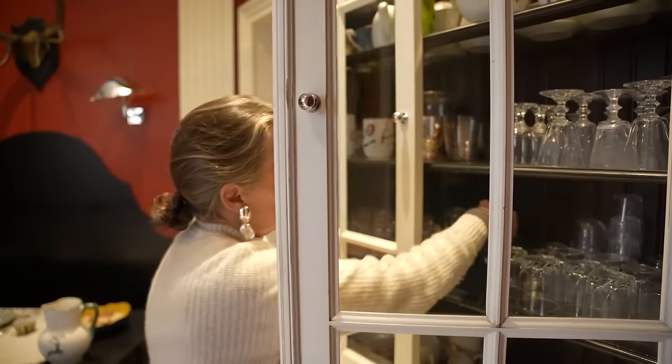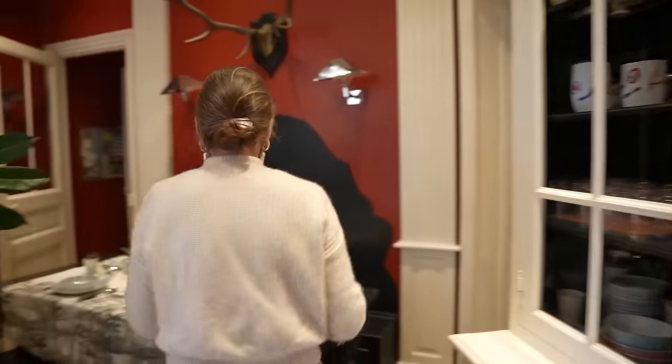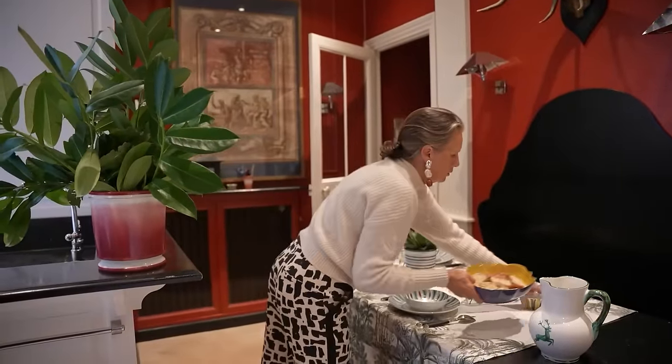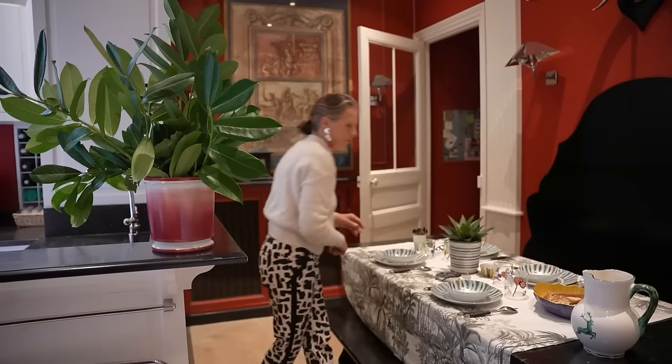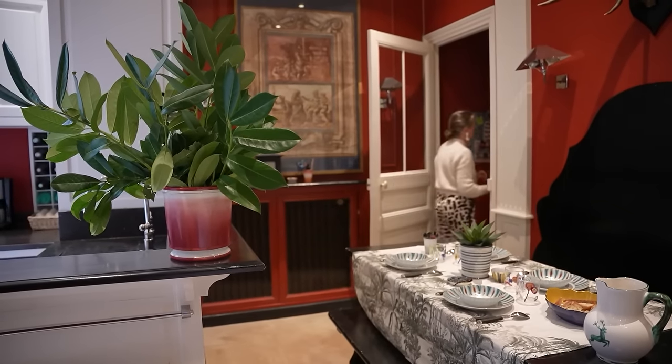And I think you feel comfortable. I have a big sofa and you can really sit well and not think that you are disturbing something, destroying something. It's a happy family house.